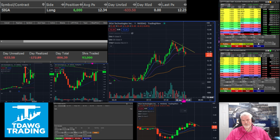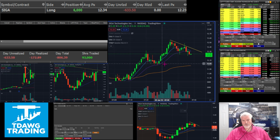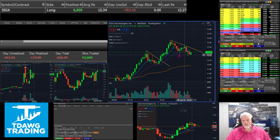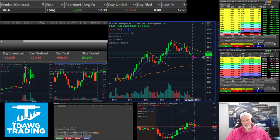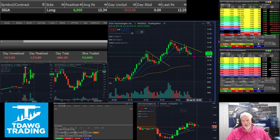So again, I'm letting it breathe. I'm letting it pull back. Now I know the bottom of that candle there on the 1 minute chart is likely my new stop loss. So I'm matching up my levels. I'm seeing, how much room do I really want to give this? How big of a position do I really want to go? Because I do feel this thing is ready to make a move.